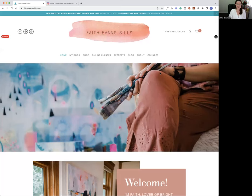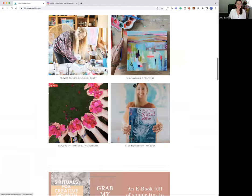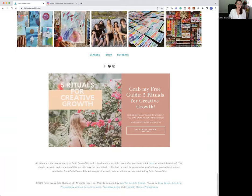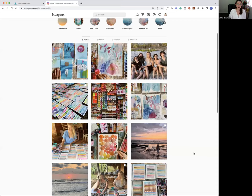Okay, so let me dive straight into it and share my screen so you can see Faith's gorgeous work. Here it is. This is her website homepage. Scroll down so you can get a little bit of a sense of who she is, her gorgeous work. Oh my goodness, it's just so beautiful. Let's scroll down to the bottom. Okay, so that's the bottom there. Let's scroll all the way up. And this is her Instagram, so you can really get a sense of her work here for sure.